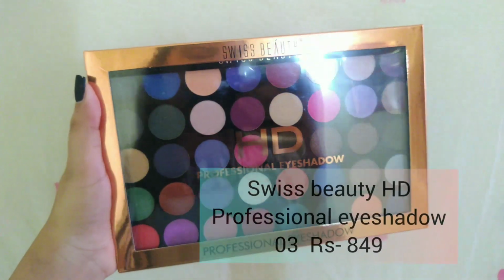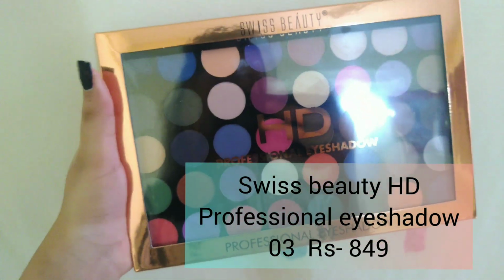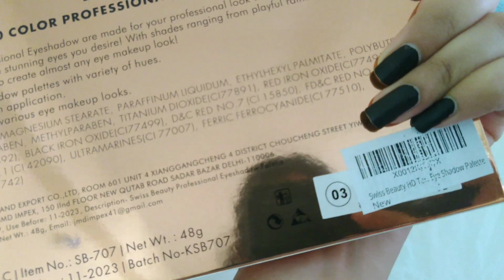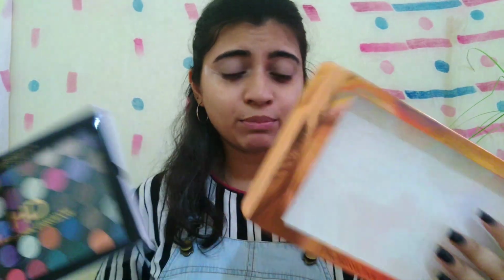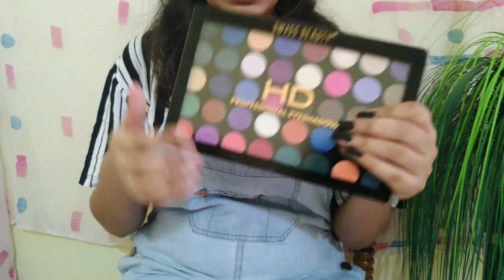For my eyeshadow, I'm going to be using this one from Swiss Beauty HD Professional Eyeshadow, and this is in the shade 03. Okay, so I use sellotape whenever I apply eyeshadow because it just gives a very precise look. So this is the palette that I'm going to use today. This has a very beautiful packaging. I mean, this is really great, and this is how this looks.